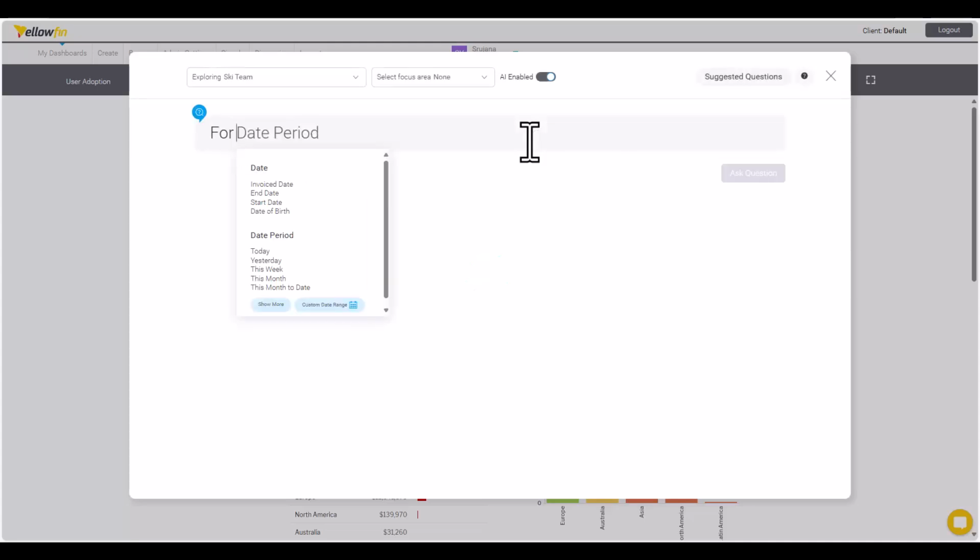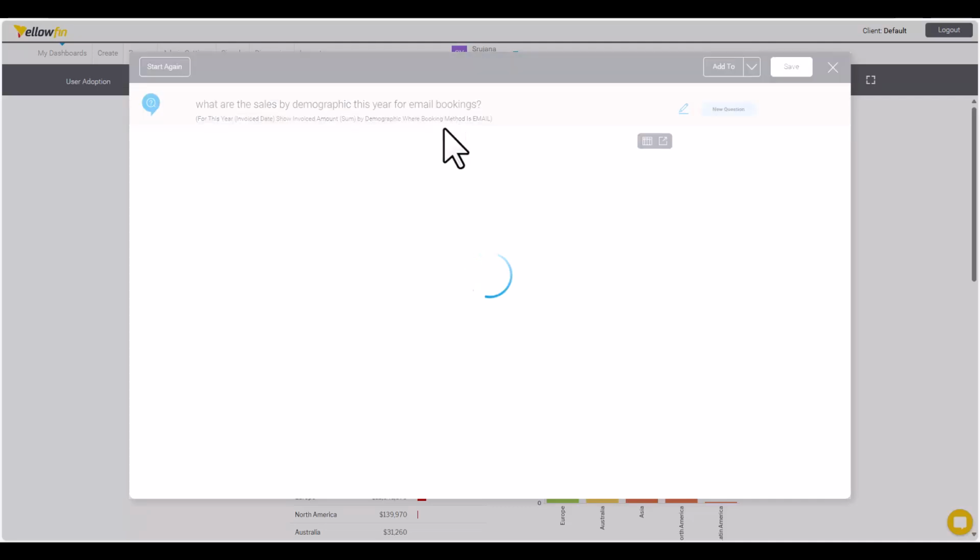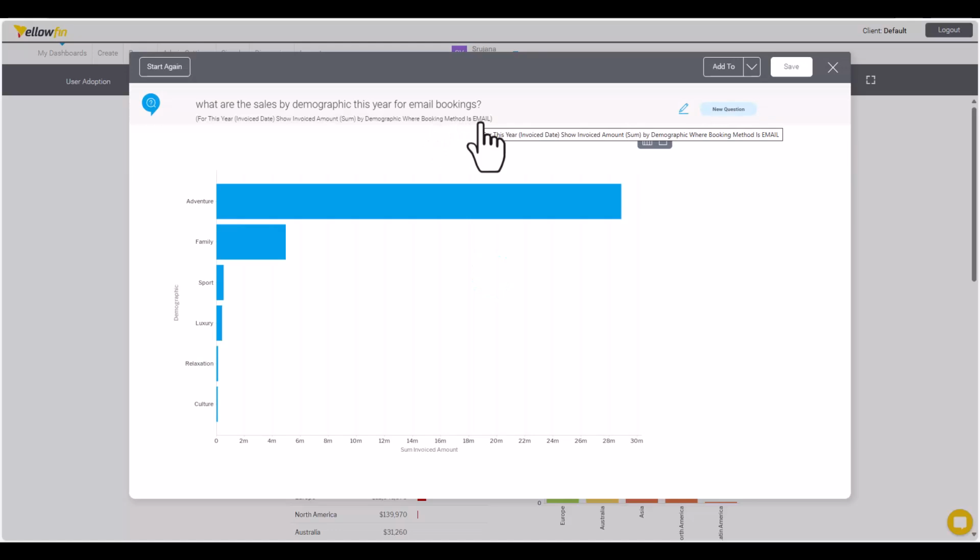So what we have done here is we expanded on that question, and we also applied a filter on booking method equals email. Now we didn't have to use a where clause or anything at all. It can be as simple, very plain, simple language for email bookings, and Yellowfin is now able to understand that booking method is the field that it needs to use and apply a filter on email on that to provide you the required output. Okay.